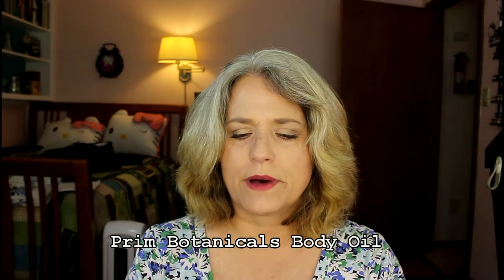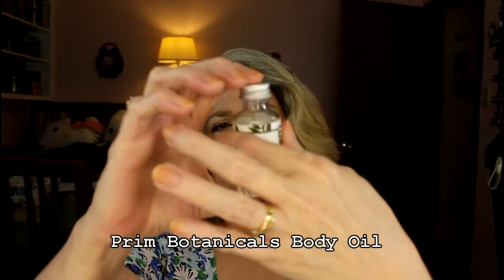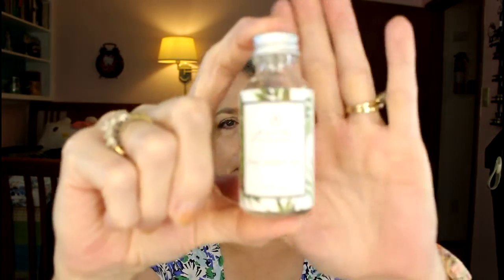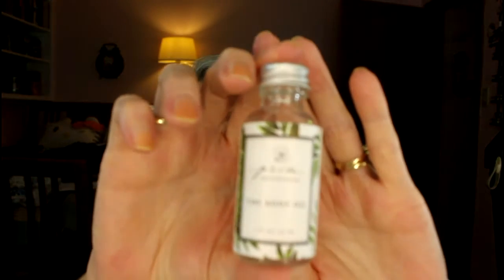All right, only a couple things left. I have this and a couple samples. All right, so I had this Prim body oil. This was in a use it up, obviously. I think it was in my Project Pan Roulette. I don't know. I'll have to look and see whether I showed this yet or not. But I was working on this for a while, and this was really nice.